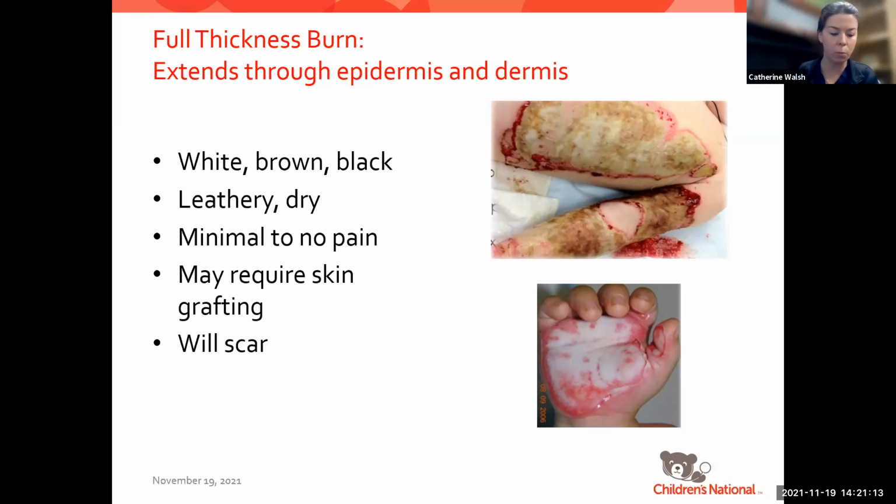One of the little girls I just saw in clinic does have full thickness burns to her fingers from a treadmill and is getting no pain medication at home. I was surprised when I was talking to the mom. She said, nope, she hasn't been needing any pain medications. She sat through her dressing change and didn't move her hand at all. And that is a full thickness injury.